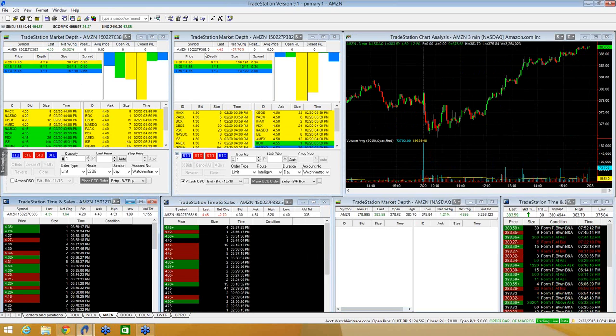A couple other rules that I have: earlier in the week I am willing to pay more in premium because there is more time until expiration. However, later in the week, Wednesday, Thursday, I will start to really look pretty much in the money, because by that time premium has worn off because it's become clear what move is going to get made, what move isn't going to get made, and that is where I will go in the money.